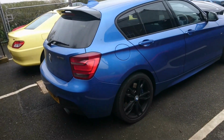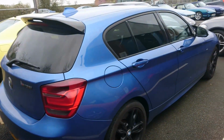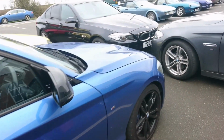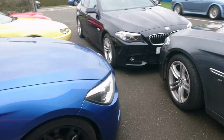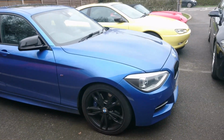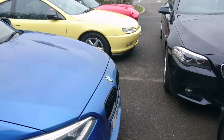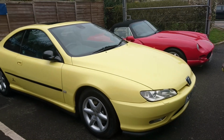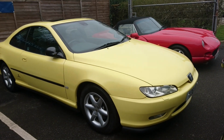Oh, an M135i. Yes, I've driven an M140i. I imagine it's similar to this. The M140i I drove, which was this generation of 1 Series, it was very fast. It had 420 horsepower. They don't have as much as that as standard, but they are quite good fun. And then we've got a 2001 Peugeot 406 V6 Coupe.